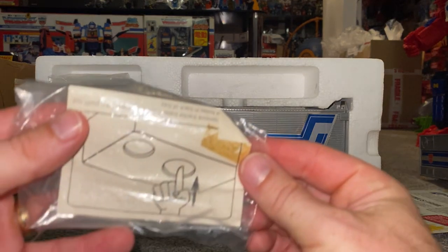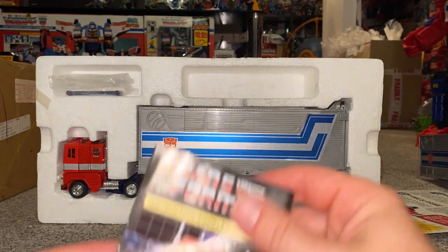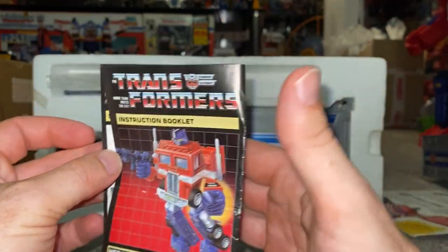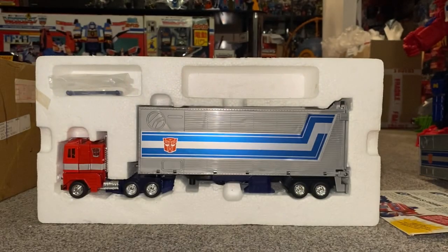There's that piece of paper again, which details it pushing out. We've got an unused sticker sheet, and we've got the same instruction booklet. What I love about the instruction booklet is that it's still full colour. And what I mean by that is the 84 figures that were then re-released under the Classics line, they didn't use the full colour either.